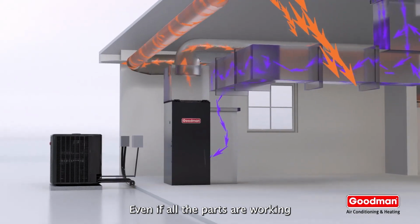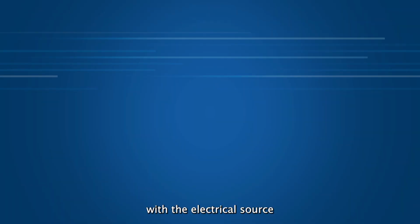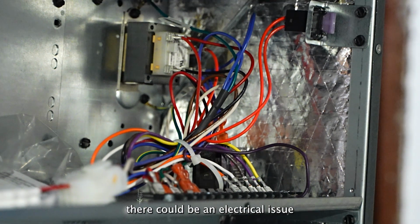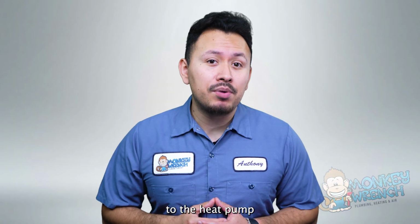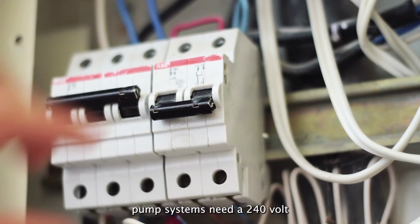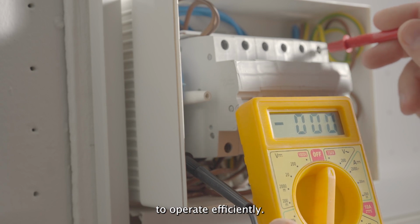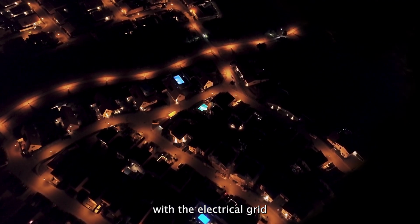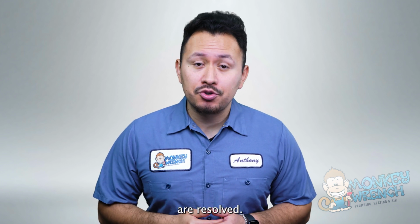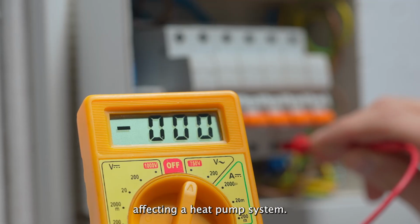Even if all the parts are working correctly, a heat pump system will not provide any hot air if there are issues with the electrical source that provides it with power. Electrical issues. There could be an electrical issue causing a lack of power to the heat pump and rendering it unable to produce any hot air. Most heat pump systems need a 240 volt, 30 amp circuit to have enough energy to operate efficiently. If there are outages with the electrical grid or burnt circuit breakers, a heat pump will be inoperable until the electrical issues are resolved. Only a certified technician can address any electrical issues affecting a heat pump system.